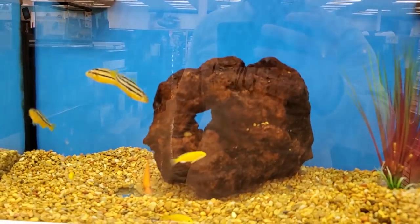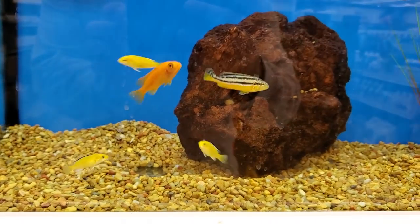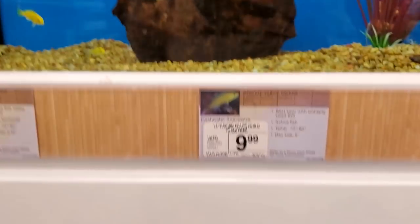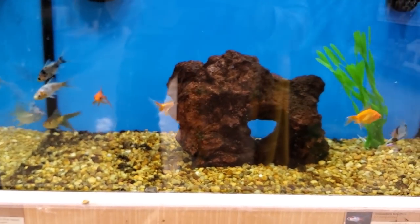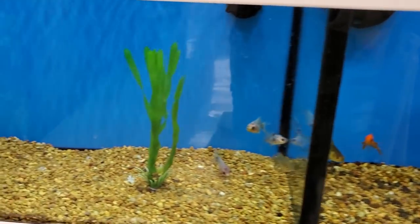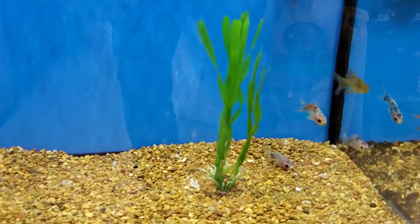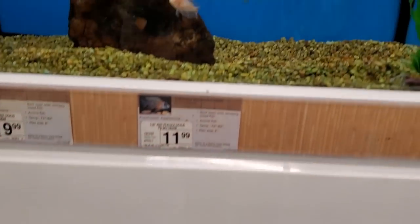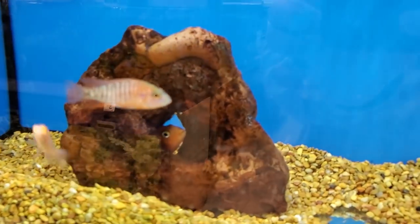We got some assorted Africans according to the sign. Yellow lab there. Fish down here. Little shabunkies. More goldfish. And coming up here, we've got some more cichlids. Little parrot hiding out back in there.